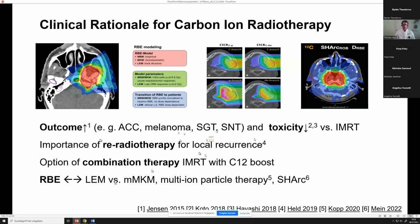Then there's many developments in the research field, preclinical research, but also translational research. For example, of course, the comparison of the different models. I'm sure you've heard a lot about this topic already, but also using ARCs to treat head and neck cancers. However, these are techniques that are not yet ready for the clinical routine and are still being evaluated.